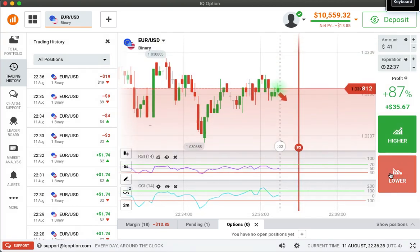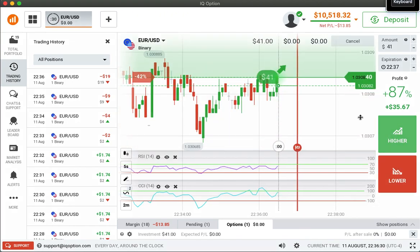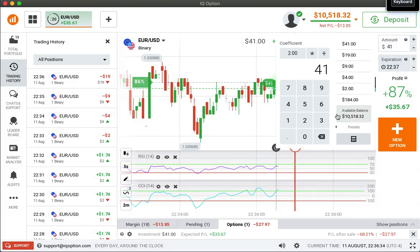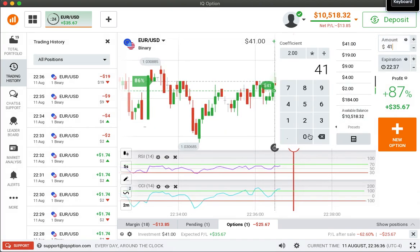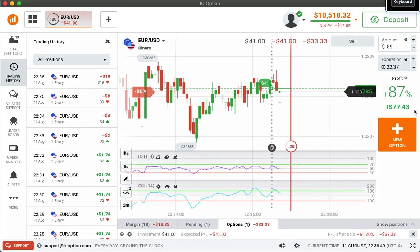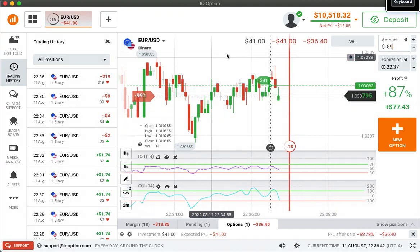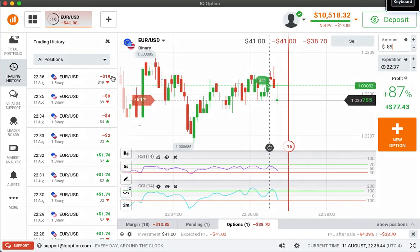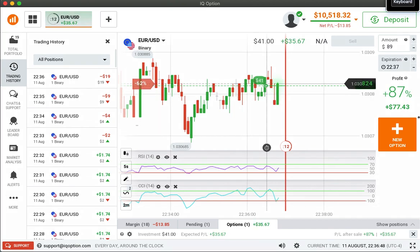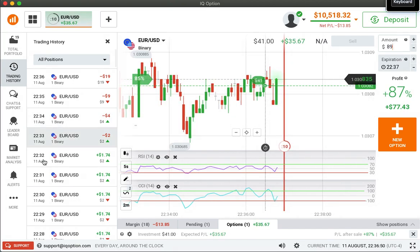And if they patch it, then we buy here for 41 because both indicators are indicated up. If 41 loses, then we do 89, and 89 gives you back $77.43, which is 41, and 9 is 50, 60, 75. So you make $2.43 off that trade.